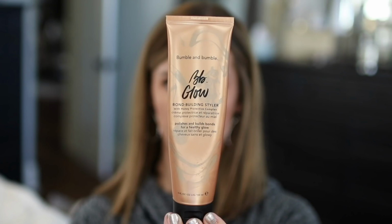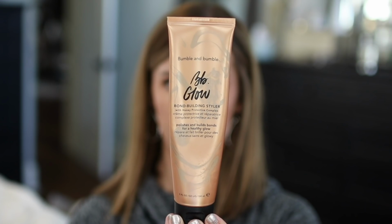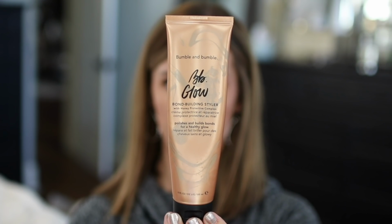And so I kept this and I just started using it myself and I kind of fell in love with it. So I'll put this through my hair and then I put a little bit of this Bumble and Bumble Glow Bond Building Styler, which I have talked about before in a video. I can't remember which one, but this is a multitasker that smooths, provides light hold, protects against heat damage, builds bonds, and helps prevent breakage.